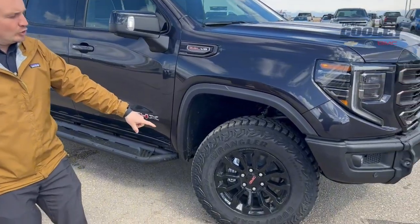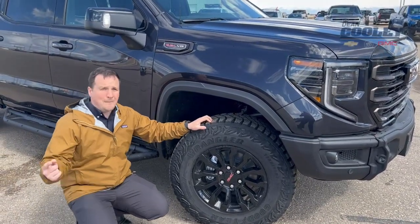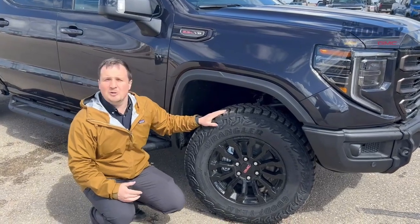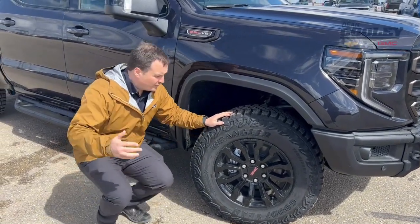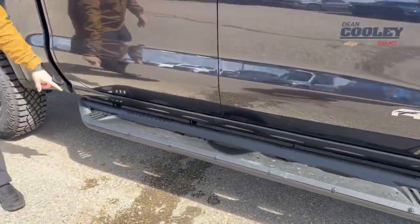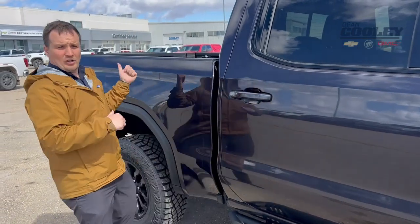Now you get these exclusive black 18-inch wheels. And then they got these Goodyear Territory mud terrain tires. That's a new one. We used to have Duratracs on here, so similar tire, maybe a little bit more aggressive. I love that we got these off-road running boards here. Now it is still a crew cab, short bed. Come take a look back here.